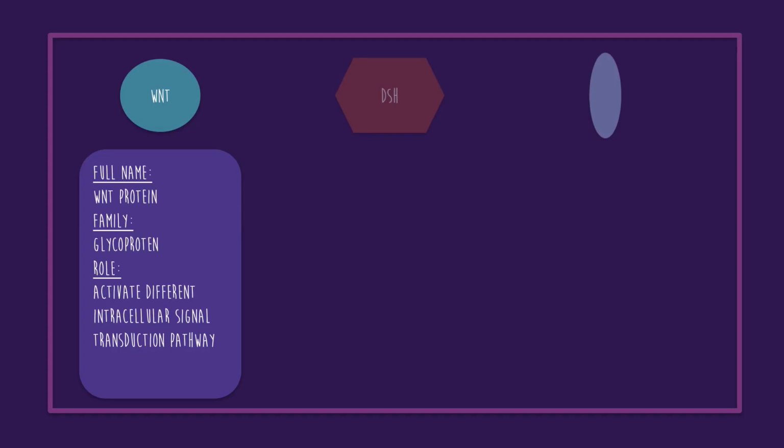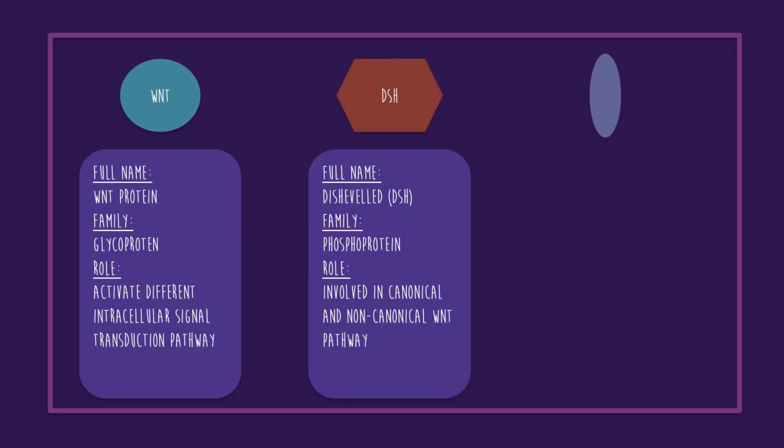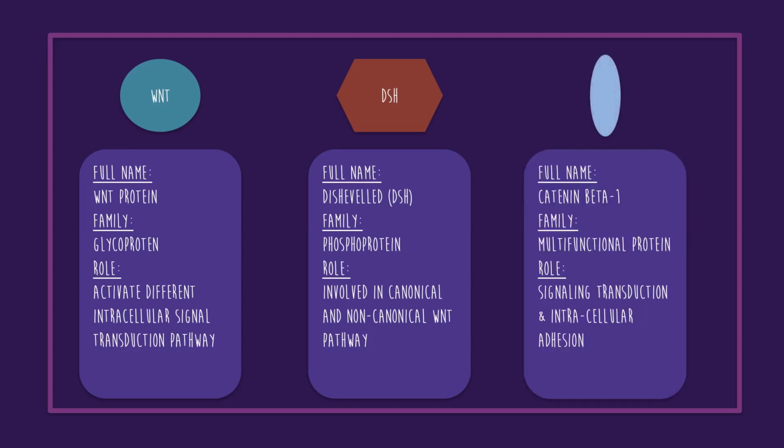Wnt protein comes from a family of glycoproteins whose main role is to activate different intracellular signaling transduction pathways. As for the disheveled protein, it is a type of phosphoprotein which is involved in both Wnt pathways. Beta-catenin 1, or catenin beta 1, is a multifunctional protein that plays a role in signaling transduction and intracellular adhesion.